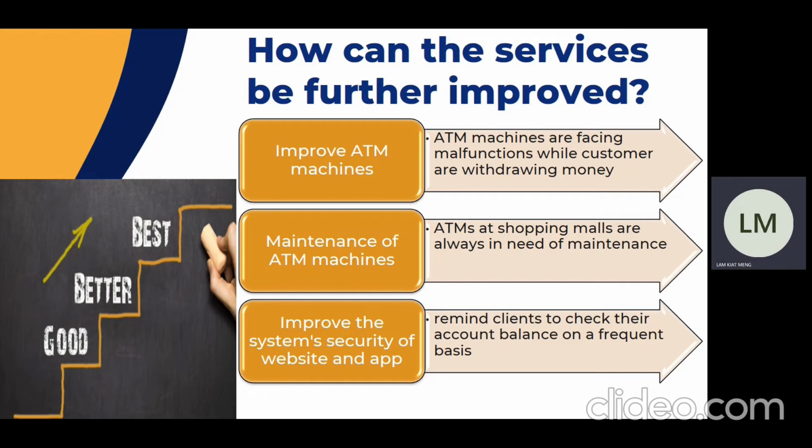Lastly, Maybank needs to improve the system security of their online platform and remind their clients to check their account balance on a frequent basis.